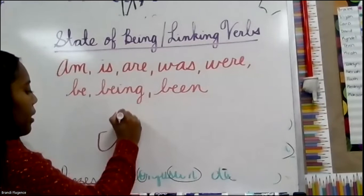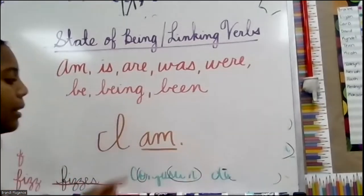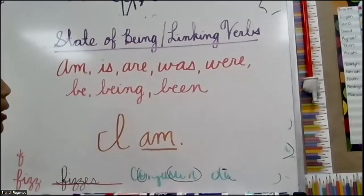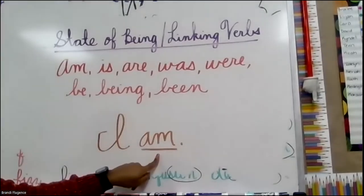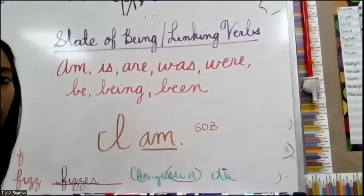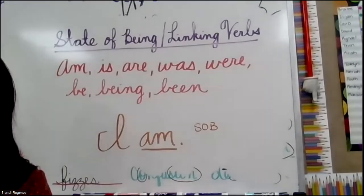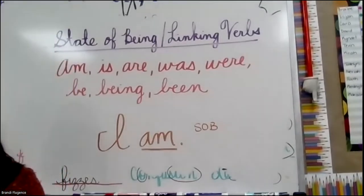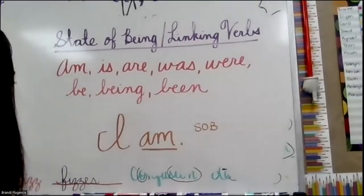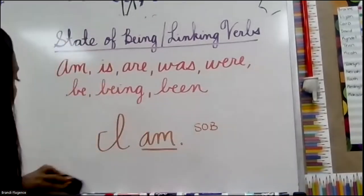Okay, so let's look at this sentence. I am. So we know am is our verb here. Is it state of being or is it linking? I was asking for guys to raise their hand. So I am, they said, would be a state of being. It's the state of being verb. Because remember, state of being just shows that you exist and that you are. You're not doing anything, you're not moving, you just are, you exist. That's a state of being. Okay? Do I need to write these down so that you can have more examples? Okay.